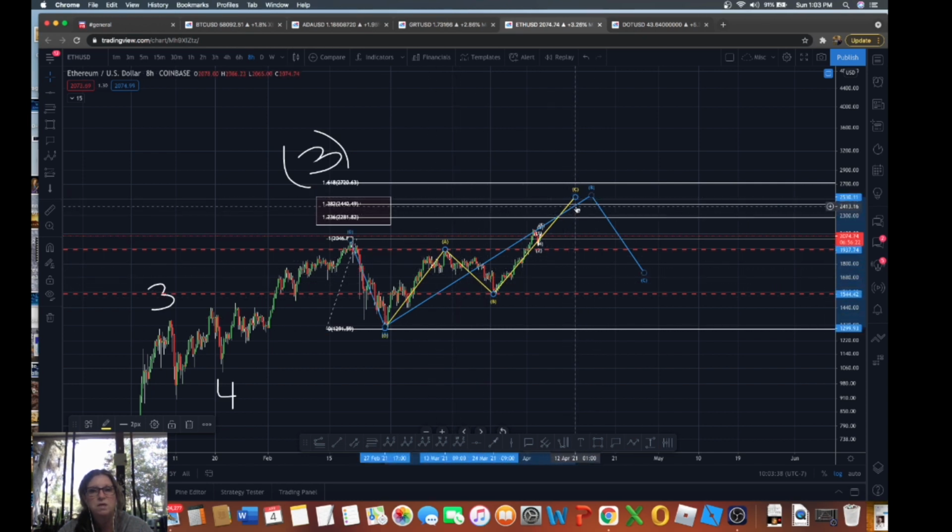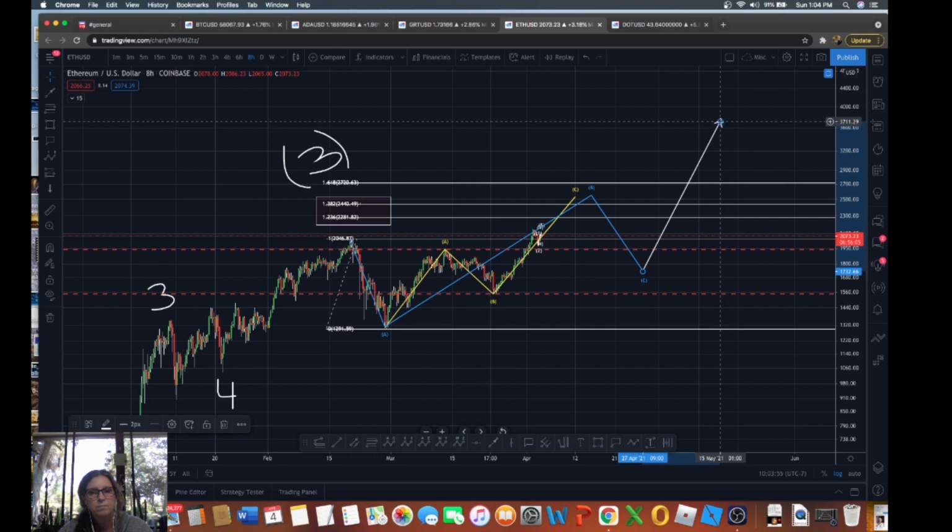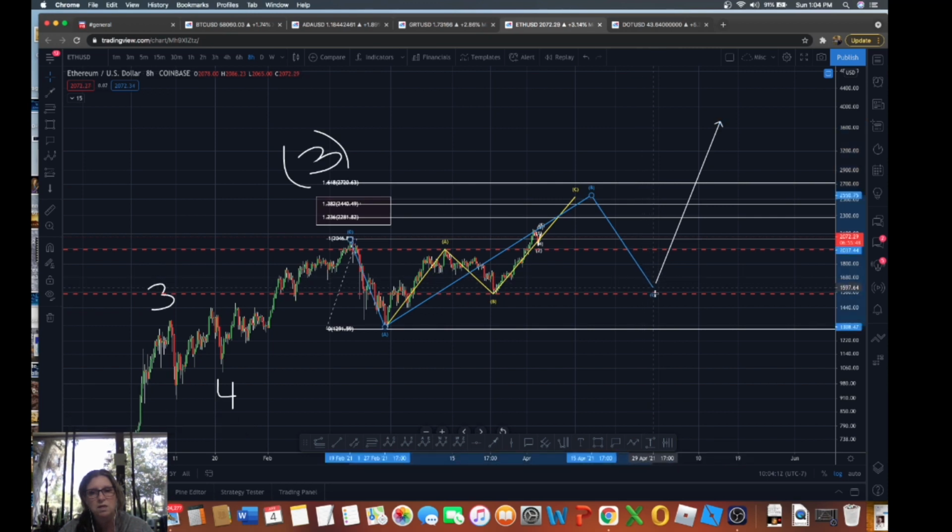So basically we create an ABC in the middle. That turns into an A to the downside, B up into the expanded B pocket. We come down for a C. That's our fourth wave. And then we take off for our fifth. In the bearish scenario on both Bitcoin and ETH, what we don't want to see happen is this C leg break the bottom of this A. In both Bitcoin and ETH, we want to see this low right here protected. And we want to create higher lows.